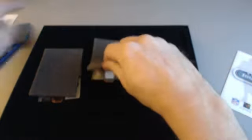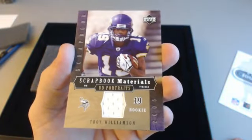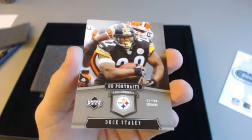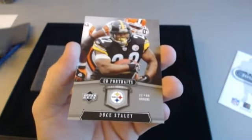All right, guys. We got our next hit up here. It will be a Troy Williamson scrapbook materials for the Vikings. Swifty. And then a base Deuce. Deuce is loose. Love Deuce. Didn't he play well in Philly, too? All over PA he was running around.